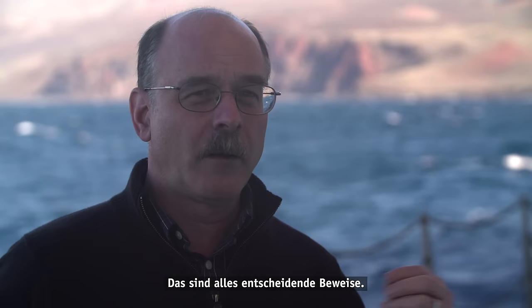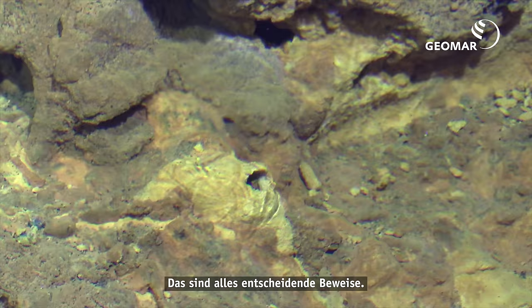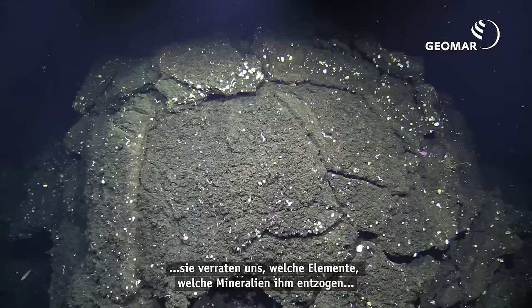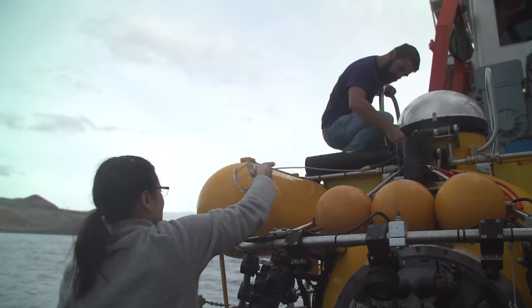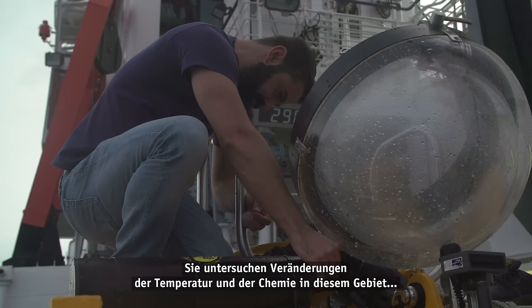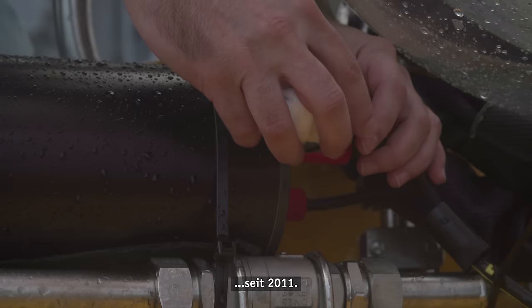These are all the smoking gun of the volcano. They tell us the condition of the volcano, they tell us how active it is, they tell us what elements, what minerals are being extracted from the volcano and being precipitated at the seafloor and in the water column. Just what exactly is happening to the seawater is the research subject of 2 Canary Island scientists. They've been monitoring changes in temperature and chemistry at this site ever since 2011.